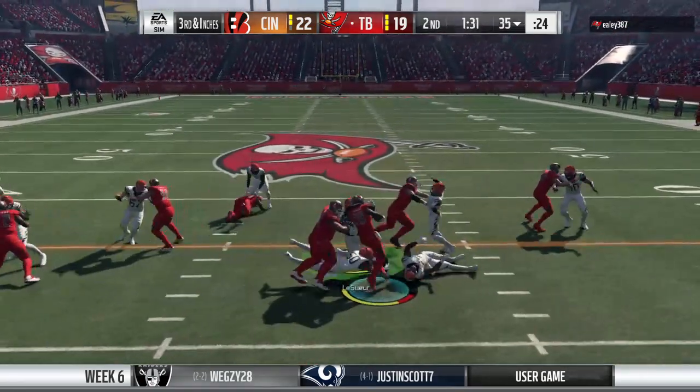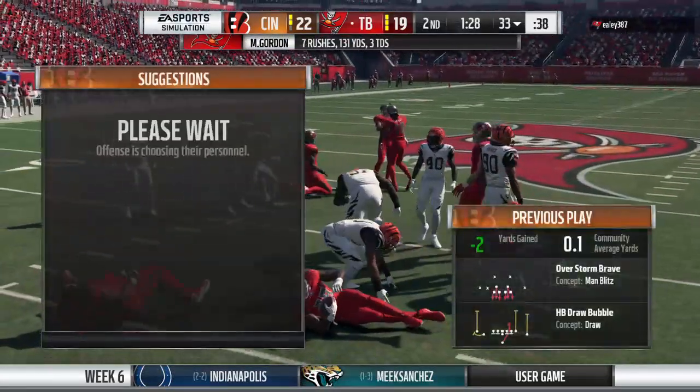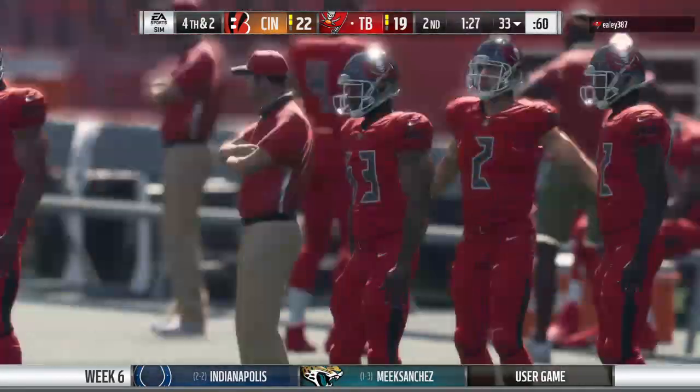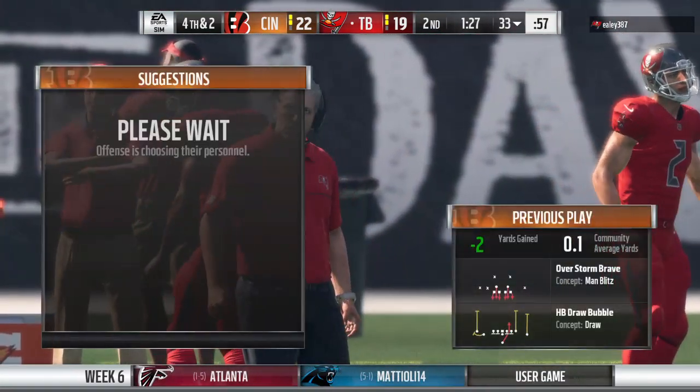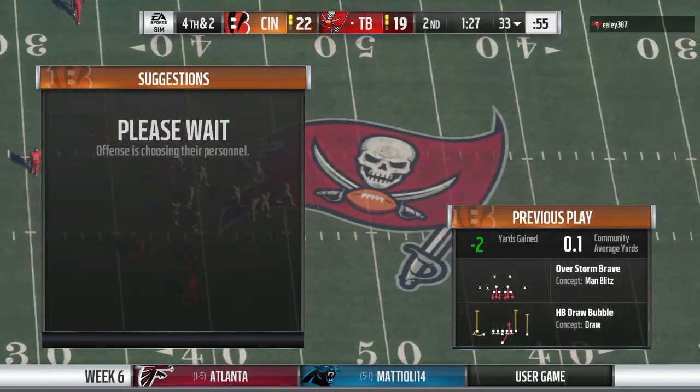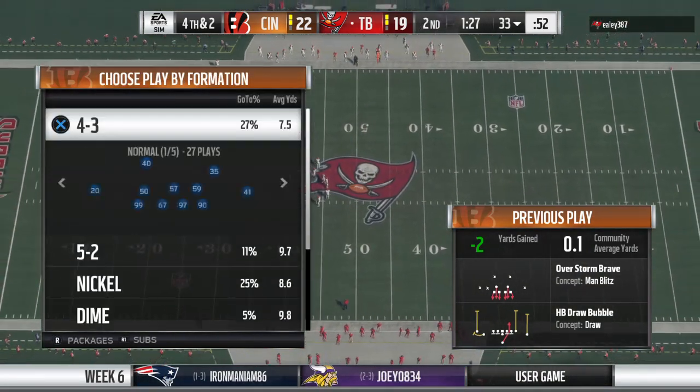They'll try and run it. Here's Gordon. And he went nowhere. Well, he went backwards, back to the 33. He lost 2, and it brings up 4th. Now the Bucs are going to use the first of their timeouts as they stop it prior to what will be an important 4th down.